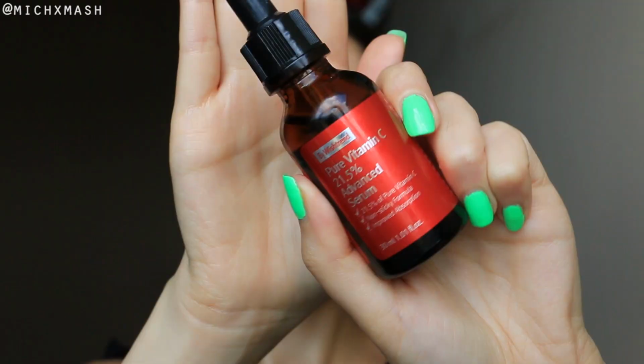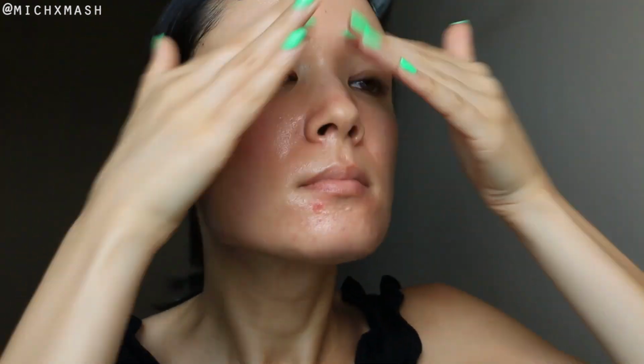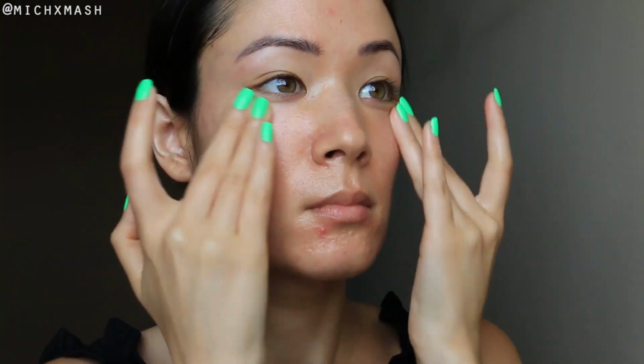I do have an unopened one in my fridge at the moment, but I have been testing some by Wishtrend vitamin C products. The one I'm currently using is the by Wishtrend Pure Vitamin C 21.5% Advanced Serum. Even so, I use all vitamin C's the same. I take a full dropper and apply it all over my face and neck. The reason I do this is because L-ascorbic acid oxidizes very quickly, and I want to make sure I use up all of the vitamin C serum before that happens.